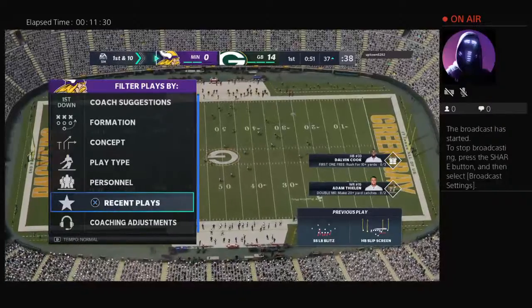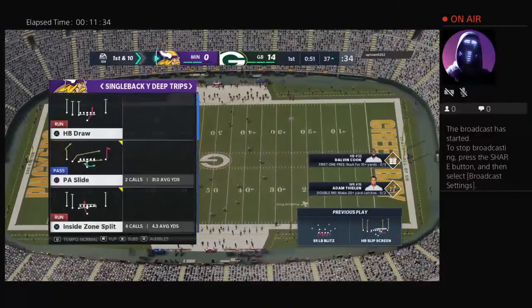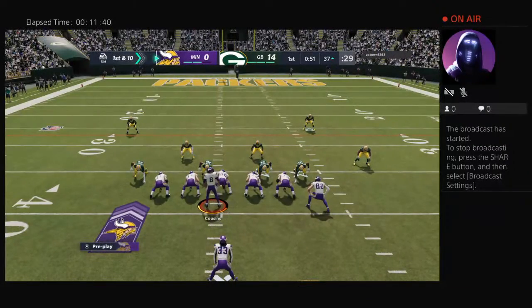So cancel the interception, pass interference. And you know what else gets canceled? The return yardage. Makes the play, but now it's all for naught. Line of scrimmage, the 37 on 1st and 10.